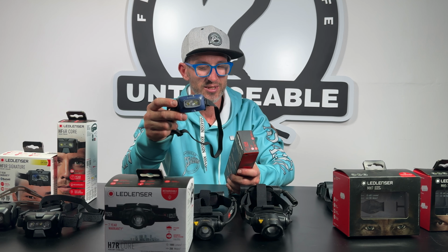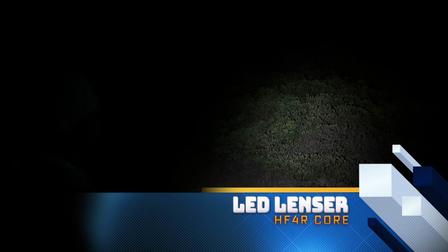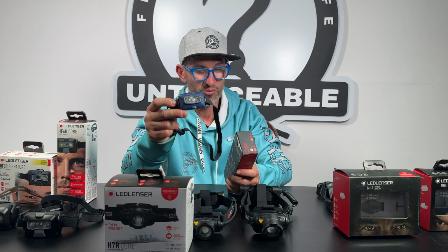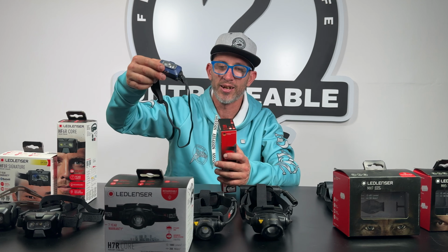It has a boost mode of up to 500 lumens, which is a lot of light from a small headlight. It has a distance of 130 meters on it. It has a runtime of up to 2.5 hours at 300 lumens and is super light. It weighs in at only 72 grams, so a nice lightweight headlight.